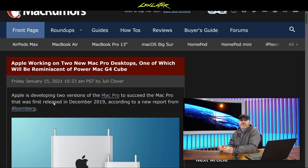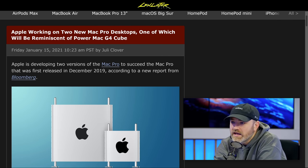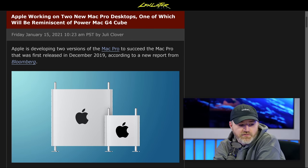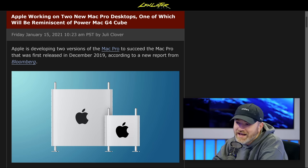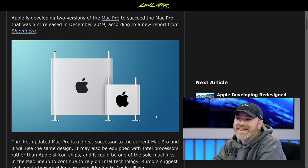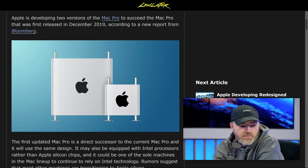The deal with Intel is still there. I don't know why that's the report, but I presume they just want to keep something Intel in the lineup for some reason for a little bit longer. So the rumor is the big boy will still have some Intel inside, and then they'll do another version of the Mac Pro, which will be tiny, a little cube inspired by that old G4 cube. And that's what's going to have the M stuff in it. And that's what's going to be the next generation of pro computers for them.